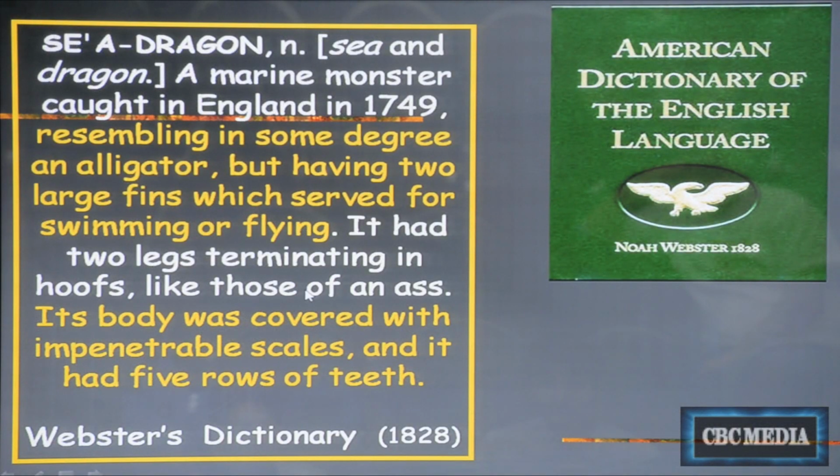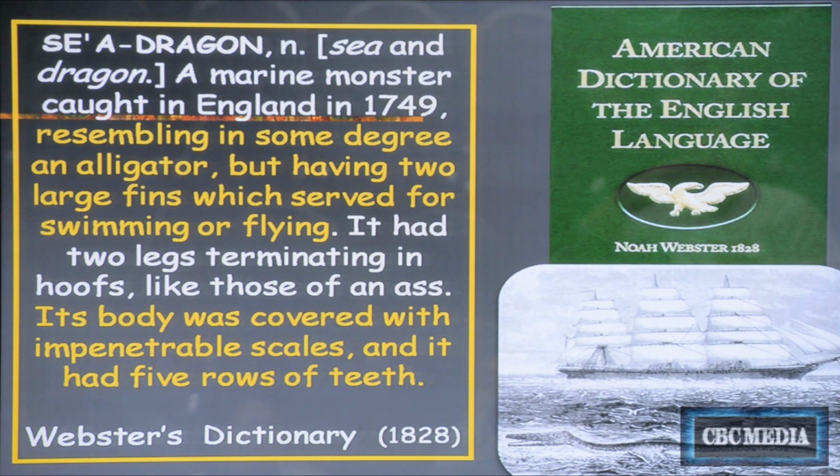Now, Noah Webster, you know his 1828 dictionary, he has a creature that they dragged up on a fishing line in 1749. This creature resembled in some degree an alligator, but having two large fins which served for swimming or flying, it had two legs terminating in hoofs like that of an ass. Its body was covered with impenetrable scales, and it had 5 rows of teeth. It looks very much like that kind of a creature.